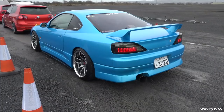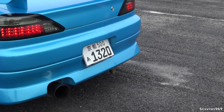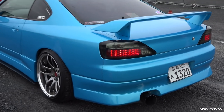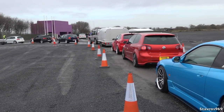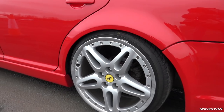Looking good. Nice color on the Nissan Silvia and the very unusual number plates. There you have it. So it's not all German brand cars at this show. There are plenty of Japanese cars as well.